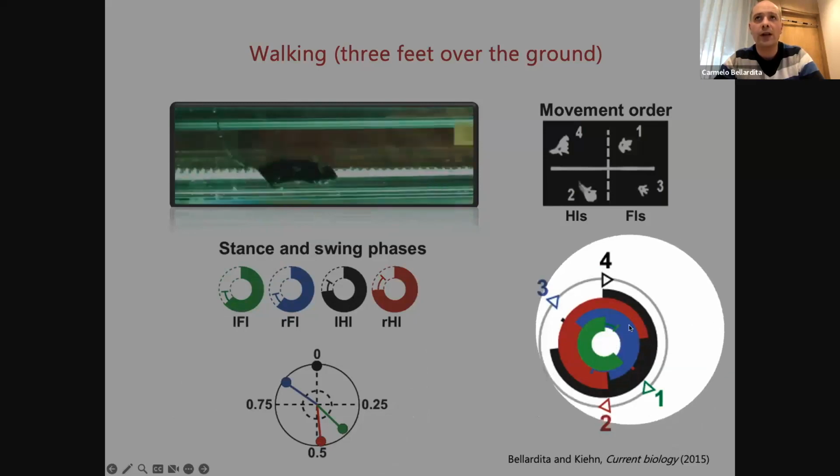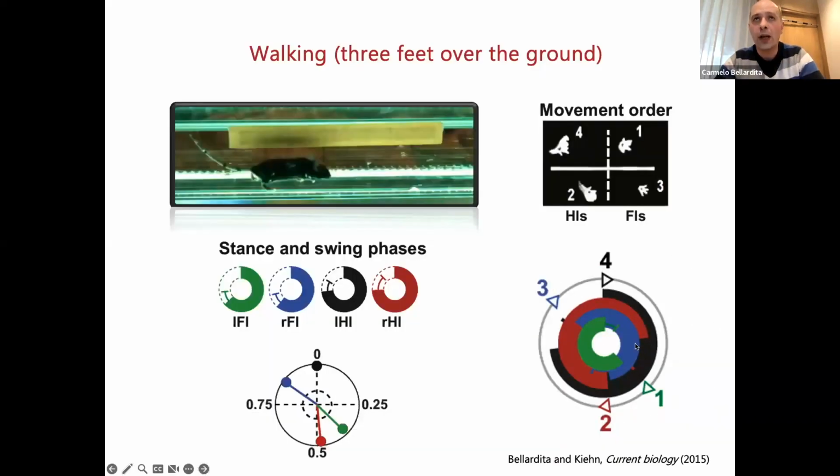So we have 3 feet on the ground, which is exactly the definition of walking. So this helps us to identify walking as a gait. And then we have done the same for nearly all the gaits.